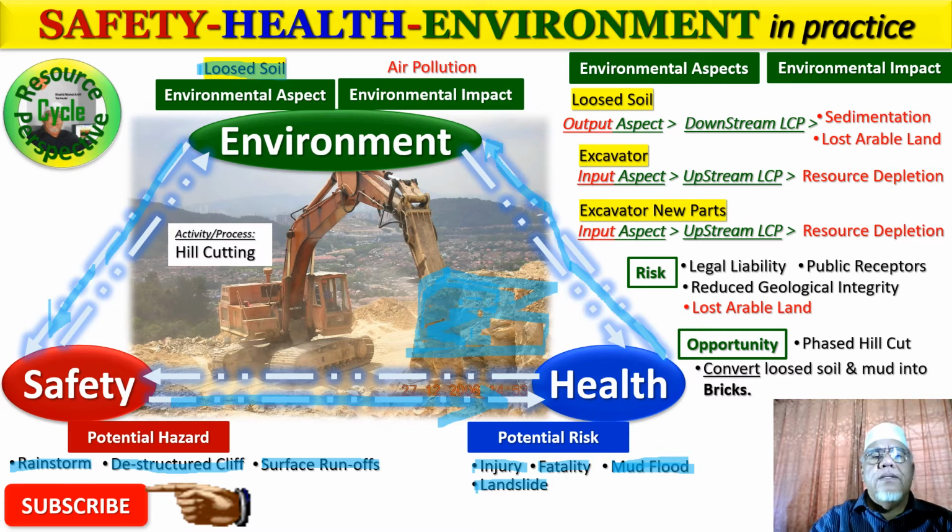So that is how it will link, and you could try to work in reverse. Perhaps a rainstorm causes, how does it cause environmental issues? What are the safety issues related to the environment? How does it impact the environment? And from the environment, how does it impact health? Try to work it this way. I believe you have got a good lead now. And we will now take a look into environmental management, ISO 14001 version 2015.